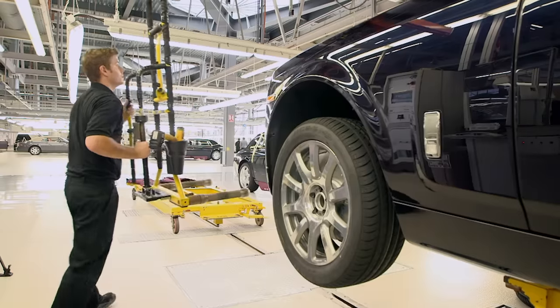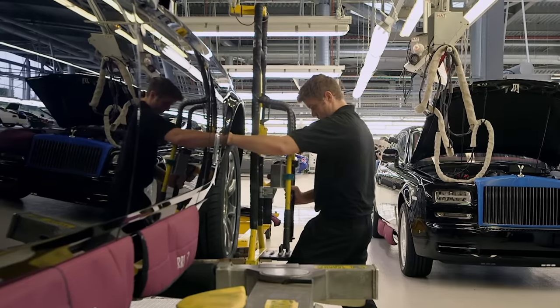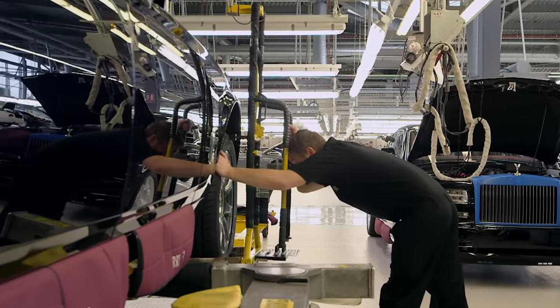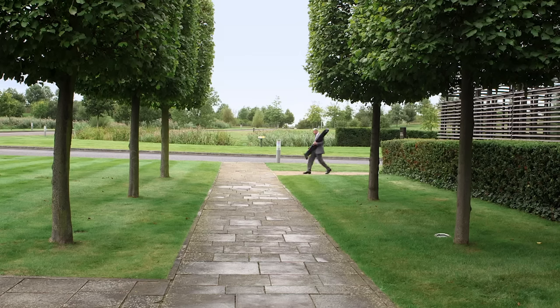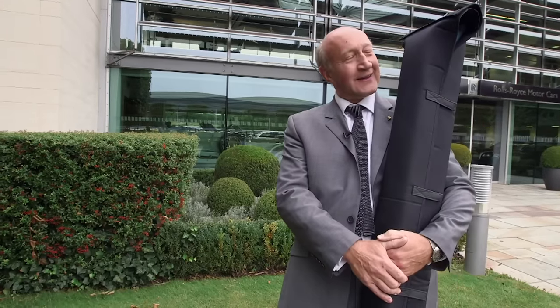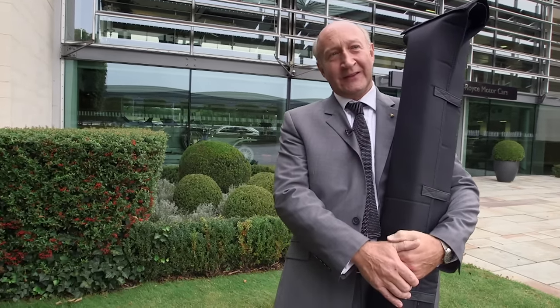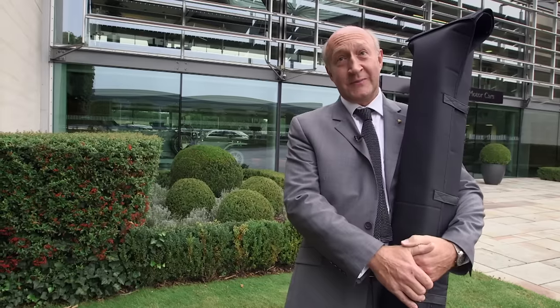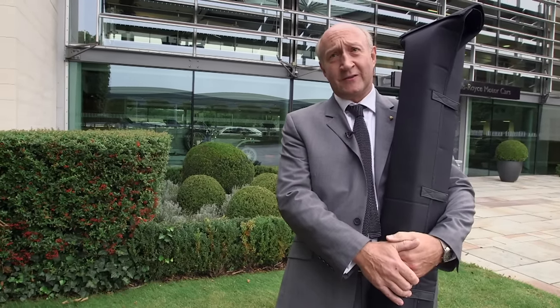Rolls-Royce's most expensive collection car ever, the Celestial, is nearing the end of the assembly line. For over 8 months, goldsmith Richard Fox has been working on the diamond-studded interiors. Emotionally, I think it's been quite a long task, and I think we've had to bite the lip several times, but it's a very, very difficult area to work in. It's something that's not been done before.